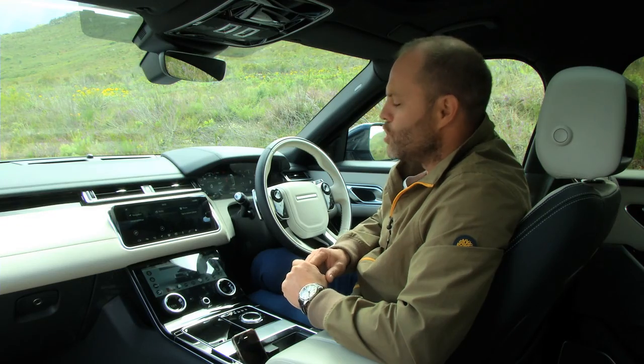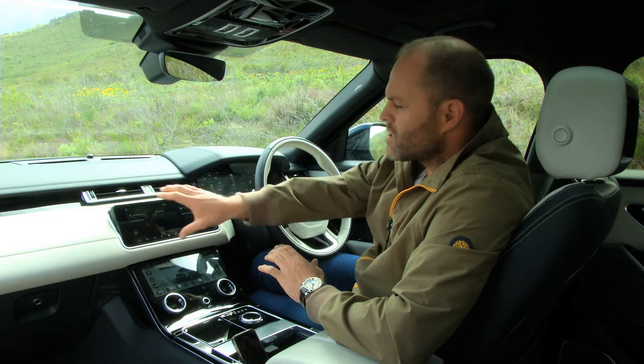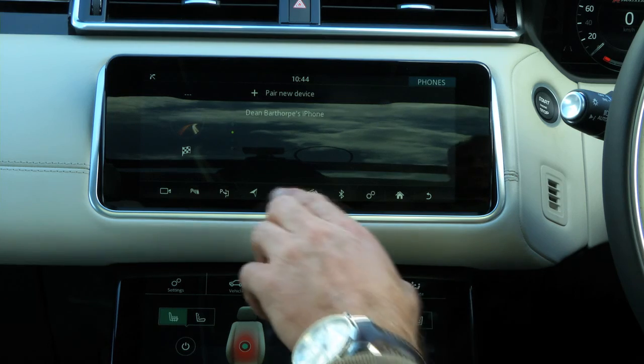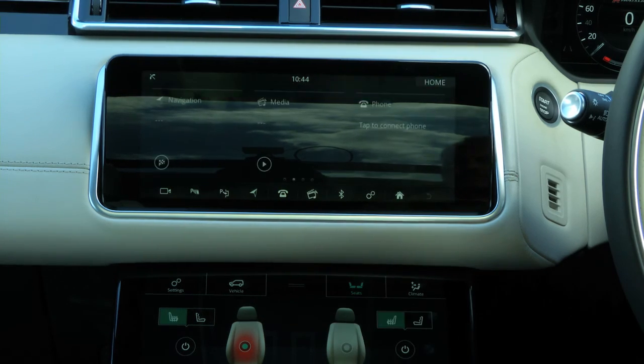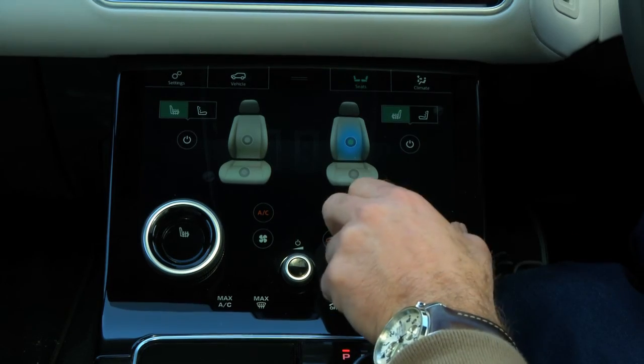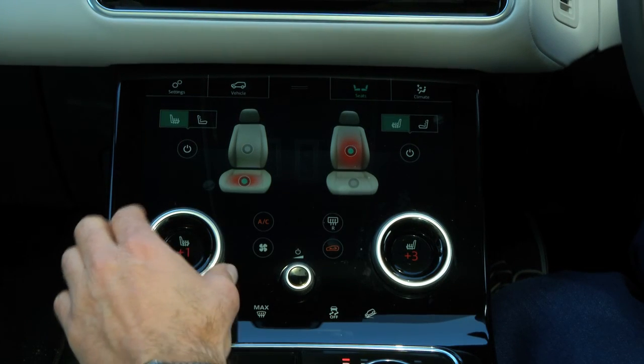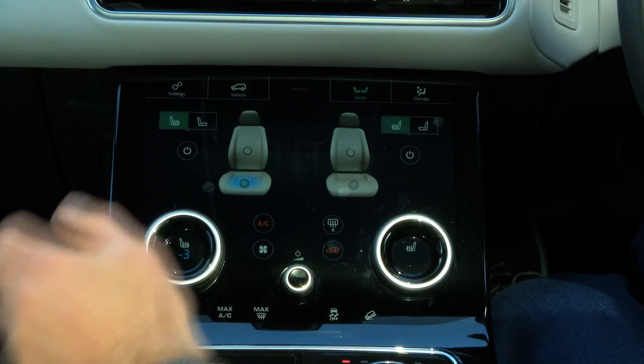Their Touch Pro Duo is what they're calling it. You've got two 10-inch touchscreens. This is kind of familiar because we've always had that before, and a lot of manufacturers have it, with your navigation and your phone and your media on that. But this is what is critical. They've gone and put all of your information, your all-terrain response, your climate control, your seat functioning, your vehicle dynamics, all sitting on this touchscreen.